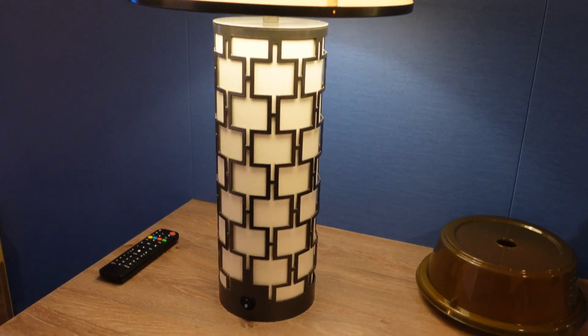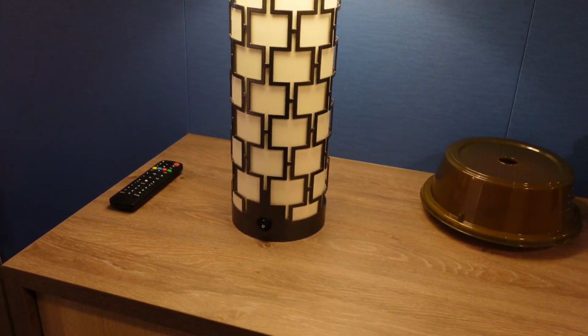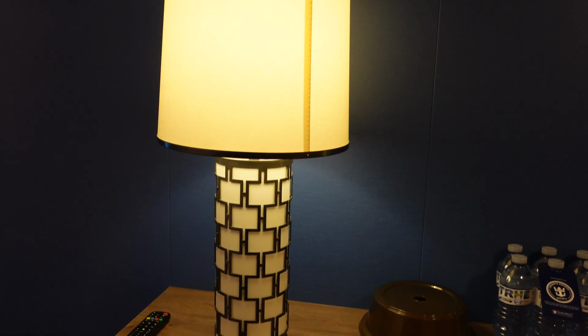And then this lamp is actually built in to the countertop, to the tabletop. So it's mounted in there. You have the light switch right there built into it. I like it though. It's a nice little feature.